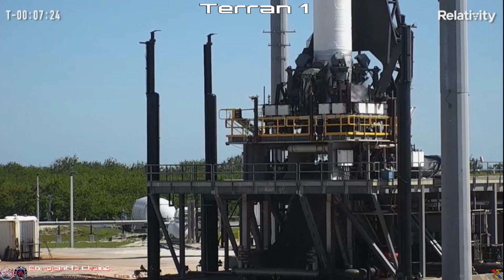We're now getting into the business end of today's countdown. Let's take a moment to walk through the launch timeline. At T-minus 3 minutes, the transporter erector, or that black truss structure, will retract just a few degrees to give the proper angle for umbilical separation. At this point, the vehicle will be on internal power.